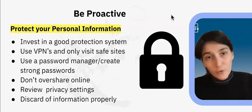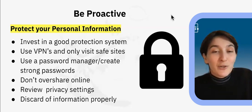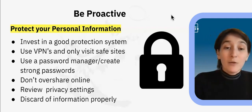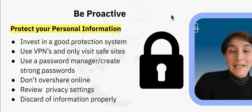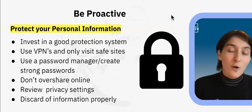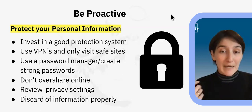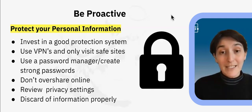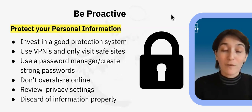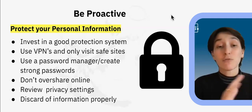But on top of that, don't overshare online. Be aware of what information you're sharing, especially if it's some sort of security question that you maybe use for your CRA or IRS login pages online. Review your privacy settings, whether that be on social media accounts or when you're downloading an app, review their privacy policies. Make sure you're not oversharing information, and always make sure that you discard information properly, whether that's actual paper copies of things, making sure you're shredding them properly, or when you get a new device, making sure that before you dispose of your old device, you clear any sort of sensitive information off of it, that you wipe the phone, the computer, the tablet completely clean of its data before you give it away or even just throw it out.